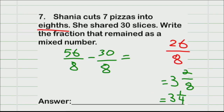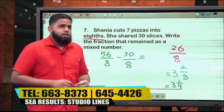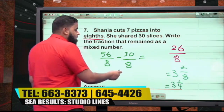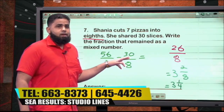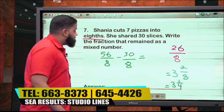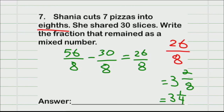So we have fractions. When we're adding or subtracting fractions that have the same denominator, we don't have to do anything fancy. We don't have to find any LCM. We don't have to convert them into equivalent fractions or anything like that. We can simply subtract our numerators, once the denominator is the same. So we have 56 slices, which is really 56/8. We have given away 30 slices, which are 30/8. So we subtract those numerators, and we get 26/8, which is an improper fraction.